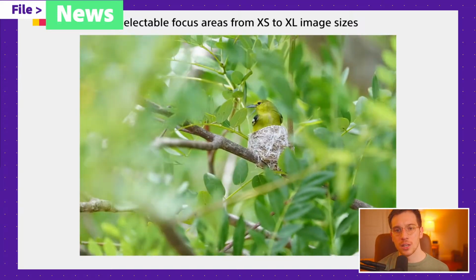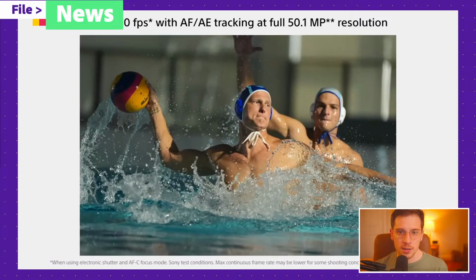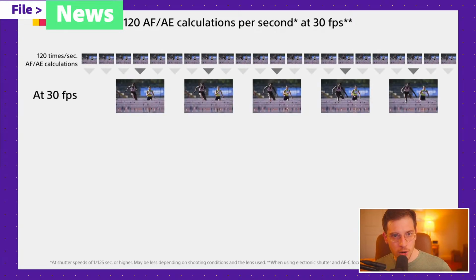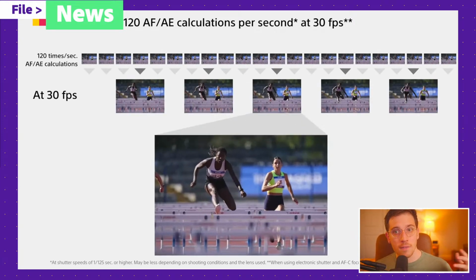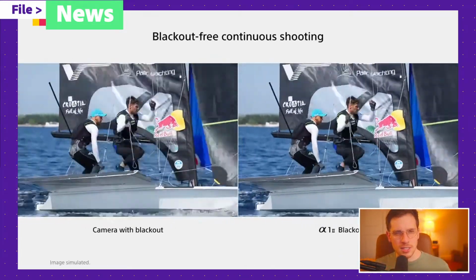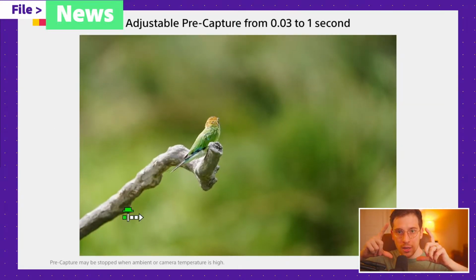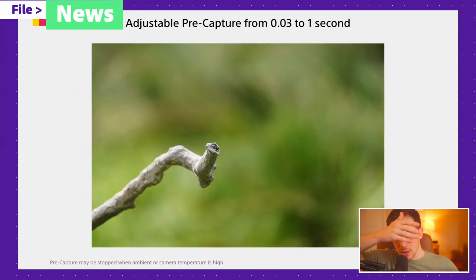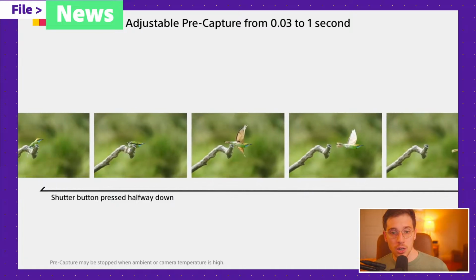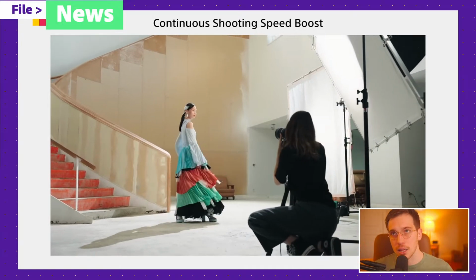It has a lot of really interesting upgraded specs. It's taking hundreds of references, 120 autofocus calculations per second at 30 frames per second. It also increased the time where, like, this happens with your iPhone as well: when you hold it up and you click, you can actually get what happened before the click, because it's already actively recording. Your iPhone does this as well to gather more information, but especially for this, with a bird taking off, maybe they didn't click it fast enough.